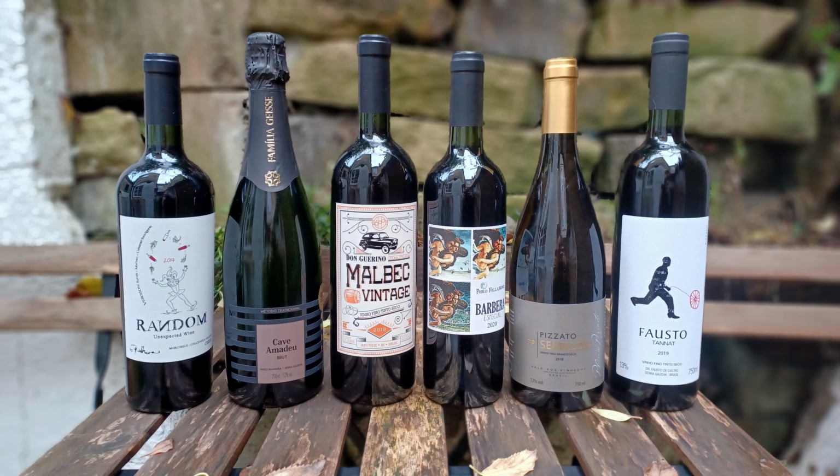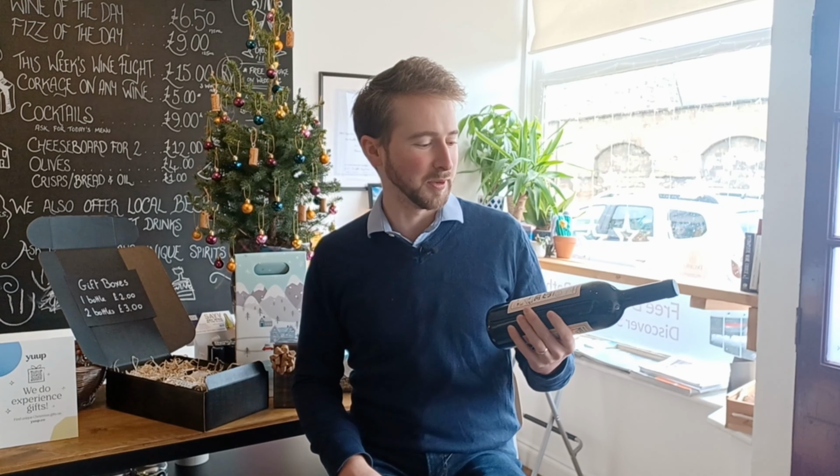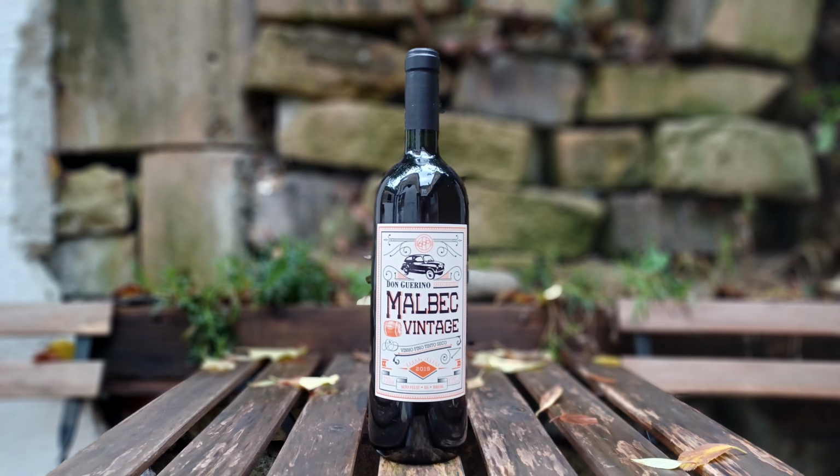Now we're celebrating the wines of South America because they have lovely full-bodied reds. But if I say Malbec in South America, you're probably thinking about Argentina. Well, not for this bottle. This is Don Guerino Malbec Vintage. It's a red wine coming from Brazil.